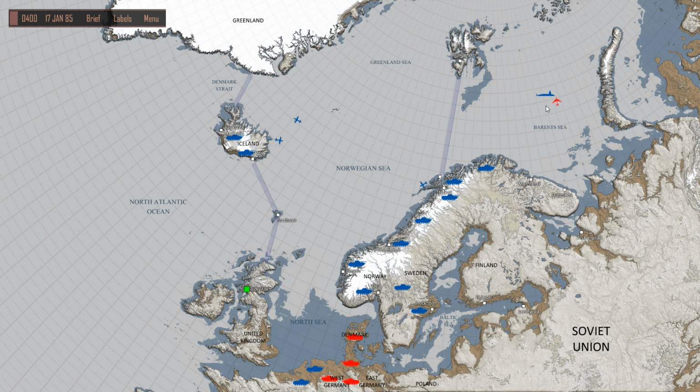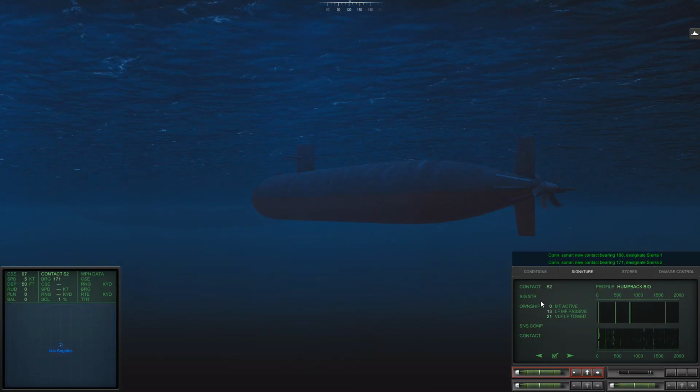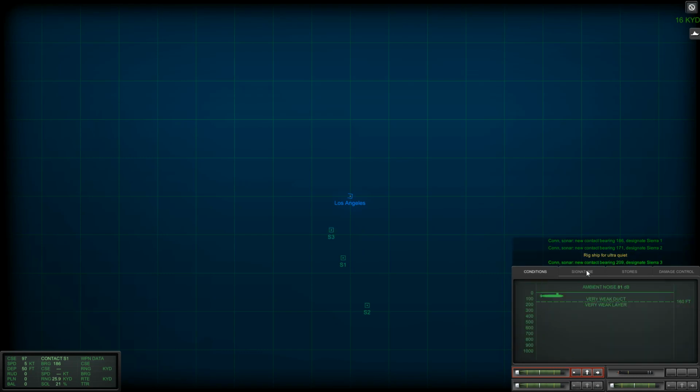So where are those boats? Barents Sea is awful quiet. That could be them. Intercept. There's another group. First these boys. I was again very slow. 5 knots, depth 50 feet. We have 01 and 2 to my south. First 01. Rig for ultra quiet. We have a layer. We have 03 even. 03 is a bit closer.